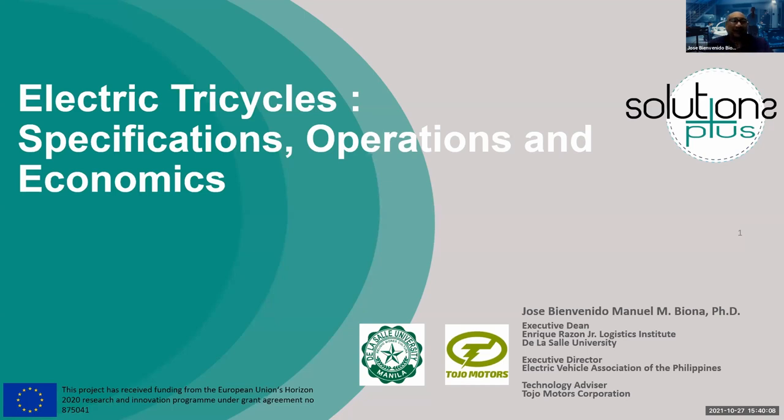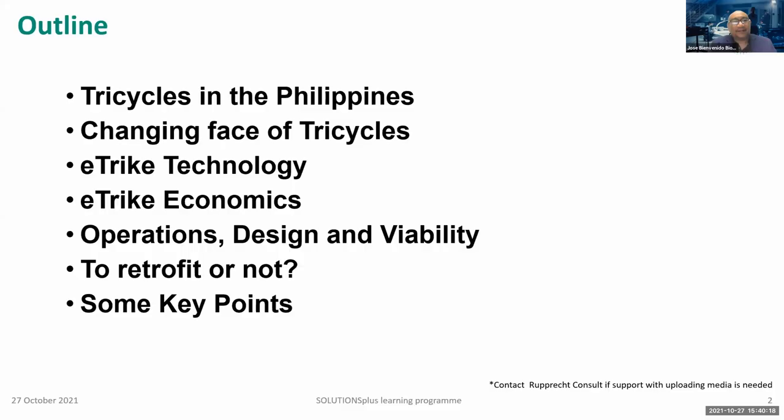Yeah, so I'll be talking about electric tricycle specification, operations, and economics. I guess there will be a lot of parallelism between Kathmandu and the Philippines in terms of the vehicles that we're using. So I'll be talking about tricycles in the Philippines. Where do we use them, for example? Then recently, there's a change in face of tricycles. I'm going to talk about the e-trike technologies in the country, e-trike economics, operations, design, and viability.